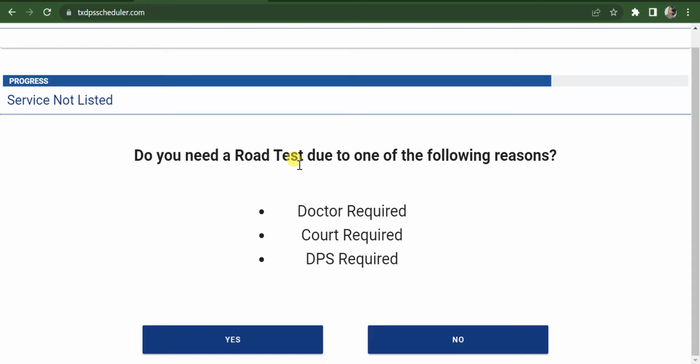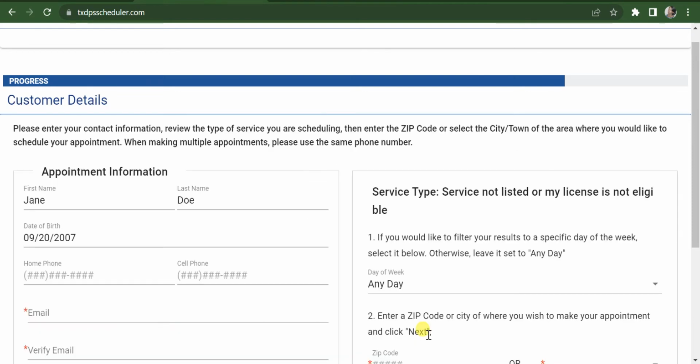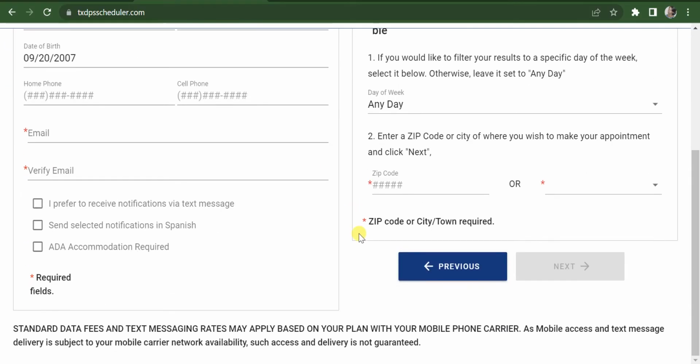Do you need a road test due to the following reasons? A doctor required, court order required, DPS required? Right now, we're going to mark no because, again, you're not doing the road test right now. You're just scheduling your appointment to get your learner's permit. And once you get in, this is what it's going to look like, okay? So no matter what, it's going to bring you to this screen. Now let's go back.